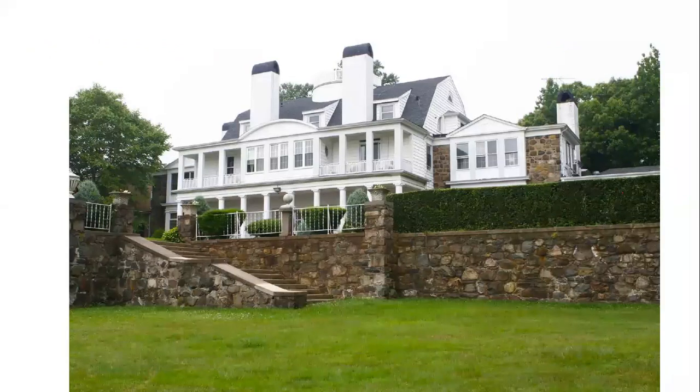This is a contemporary photograph, and you can see that there have been some modifications to the house. Some of the whitewash has been taken off the stone. There have been two porches added on the second floor. The colonnade has been changed somewhat, as well as the roof line. The house is still intact, although there have been some changes.